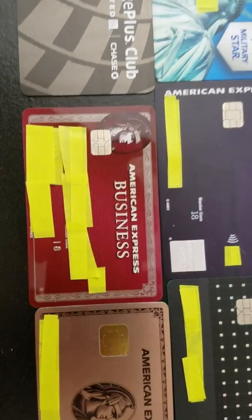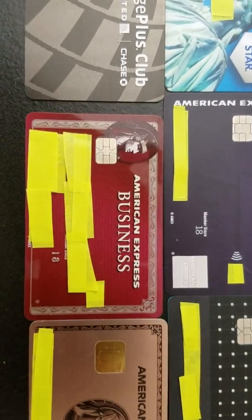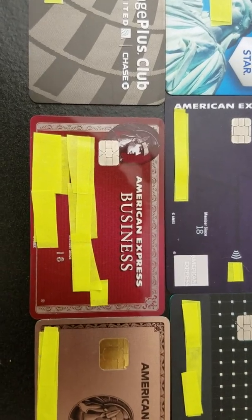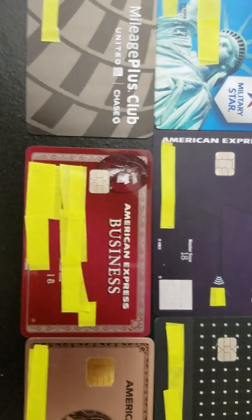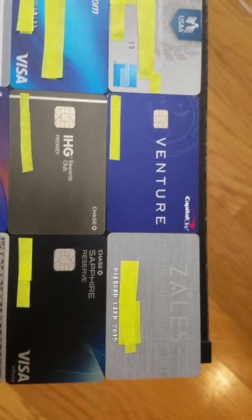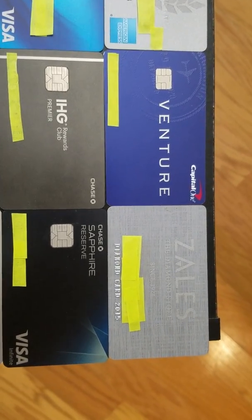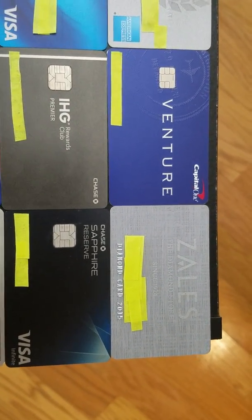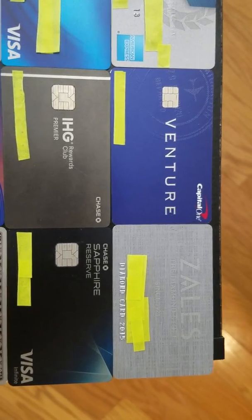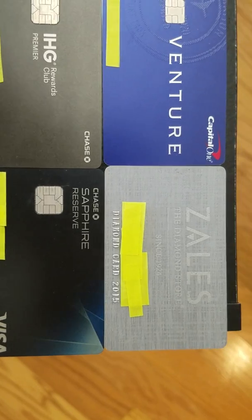American Express Business. This is the Plum card. But it gives you the option to add not an authorized user, an employee card. So this card is just for my wife. So that makes the total number of these cards only 19. But I don't have my Chase Freedom Unlimited on my person at the moment. So it still counts.